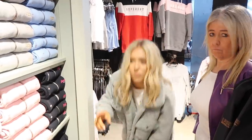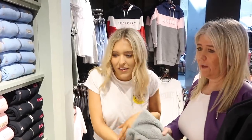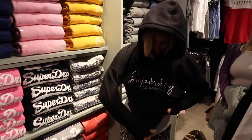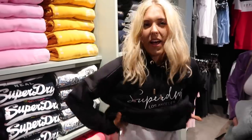I'm going to try on one of these jumpers because when I go to the gym, I always love putting my leggings and a jumper on. Definitely. And I love a slogan jumper. Which one do you think I love? Oh my gosh, look at this one. That one's really nice. I think it might be a bit warm though. I like a print, it's just nice and handwritten, isn't it?